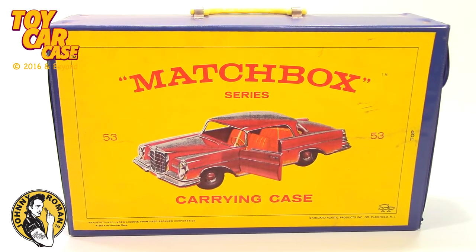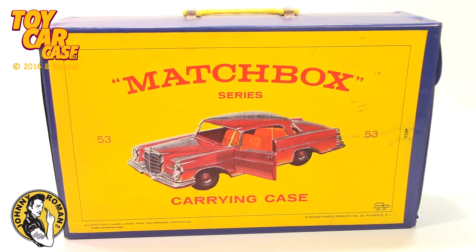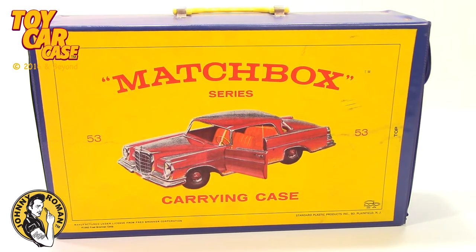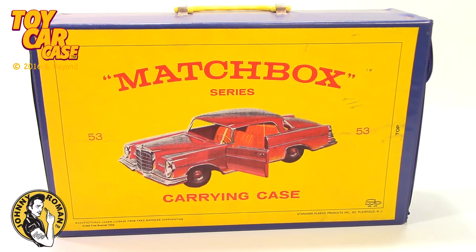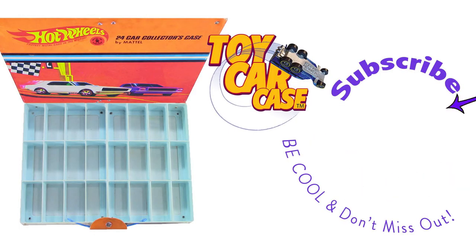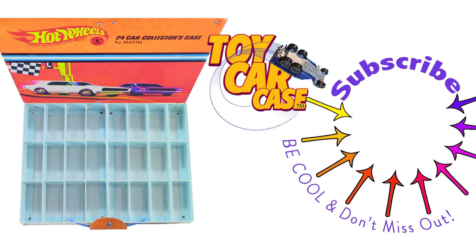Look at that case. Come on back for another show. I know you're a toy car case guy out there. It is 3:16 on old Johnny Clock. Let's see what pulled into our parking lot.